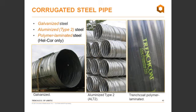So next, I just want to talk about the steel and the coatings that are offered in our array of CSP pipes. Galvanized steel, again, that's the most common type, particularly with our standard drainage pipes. Still good in typical non-aggressive site conditions, but a lot of times when we are talking about rehabilitation or relining, it's because the site conditions may be more aggressive than a galvanized pipe is appropriate for.